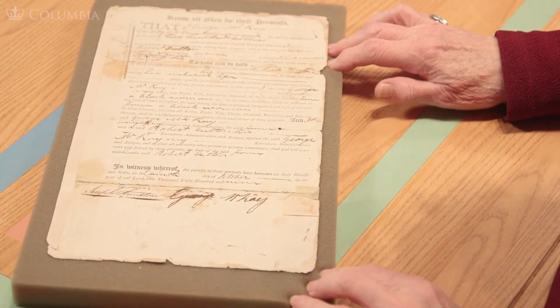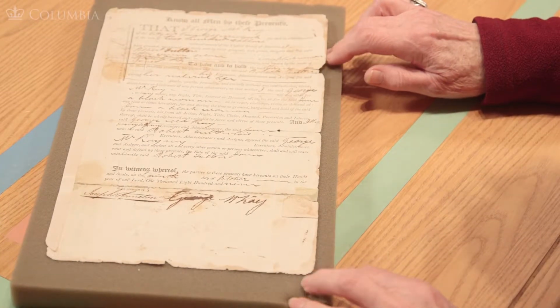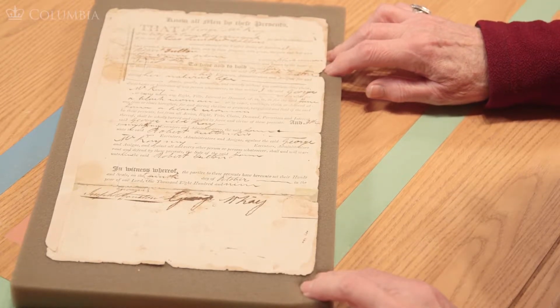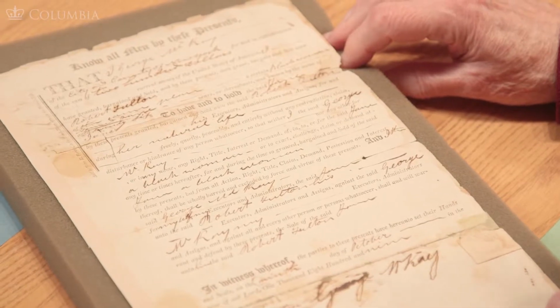So by the 19th century, we have contracts that we can look at. They're not very numerous, but there are enough of them so that we can use them to trace what happens to some women and how they manage to live. The one I'm looking at here is a contract to sell a mulatto slave, an enslaved woman, for $200. And it's dated 1809. So the early part of the 19th century.